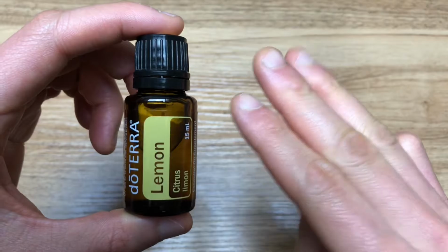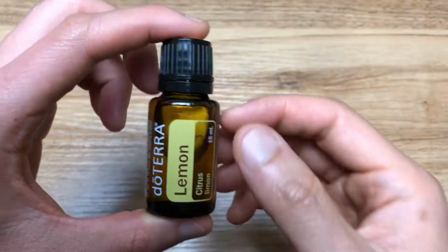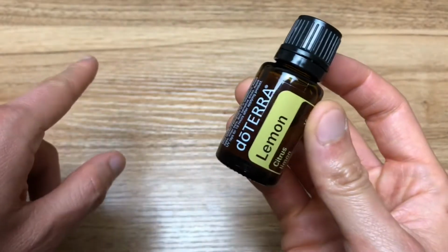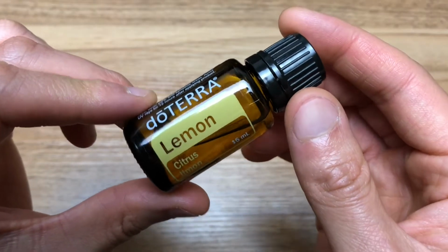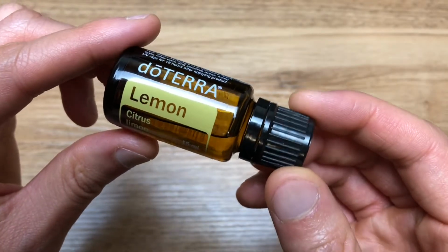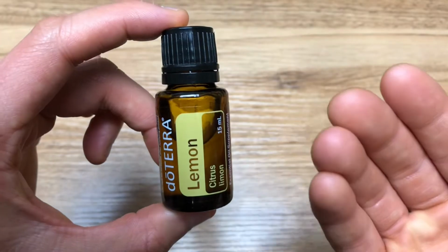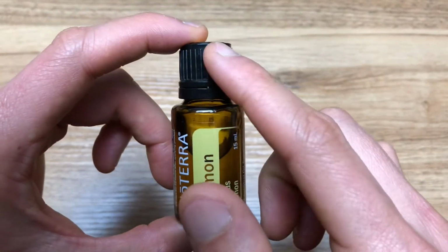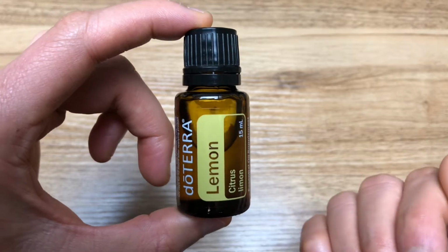The top 3 uses of doTERRA's lemon essential oil are aromatic, so breathing it in, topically, so if you can point to it, you can put it there, as well as internally. The main benefits of lemon essential oil are that it cleanses and purifies your body, the air, and surfaces, and promotes a more positive mood, because when you breathe it in, it goes into the limbic part of your brain, which controls your mood and emotions, so breathing it in is the fastest way to positively affect your mood.